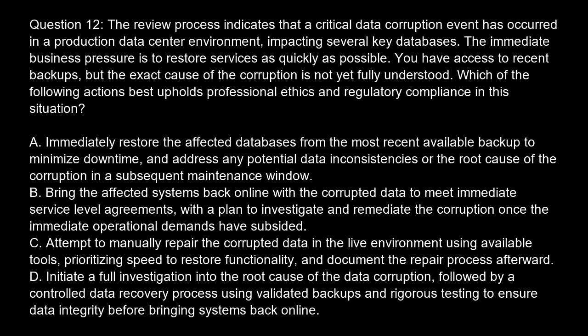Option A. Immediately restore the affected databases from the most recent available backup to minimize downtime, and address any potential data inconsistencies or the root cause of the corruption in a subsequent maintenance window. Option B. Bring the affected systems back online with the corrupted data to meet immediate service level agreements, with a plan to investigate and remediate the corruption once the immediate operational demands have subsided.